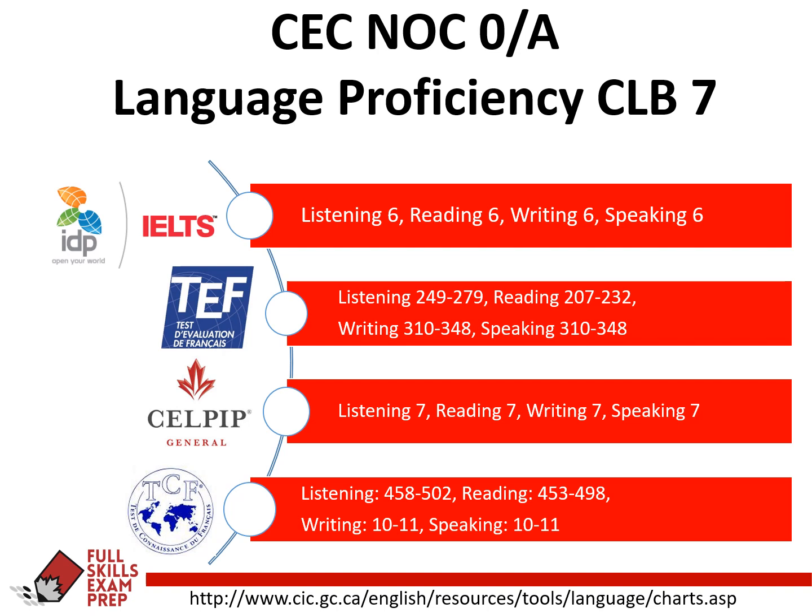Okay, and finally we have the TCF. So that's the exam that was recently accepted for immigration purposes. And we can see the score there. So the scores for listening and reading are pretty similar. They're just a couple scores off. So listening is 458 to 502 within that range, and reading is 453 to 498. Now, when we take a look at writing and speaking, we're looking at a score of 10 or 11 in each.